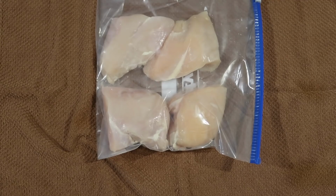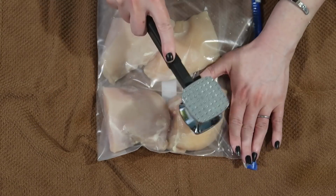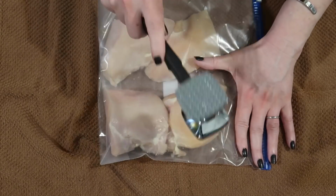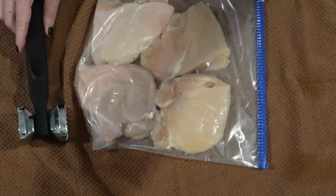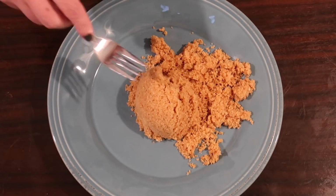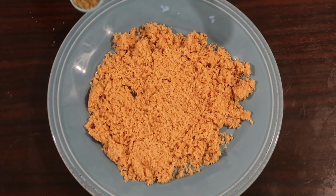So to start with, I'm using 2 large chicken breasts that I cut in half for this recipe, put them into a freezer bag, and I'm just pounding them out with a meat mallet to about 1/2 inch thickness. In a plate, I'm adding 1 cup of crushed pork rinds. I always just do a couple bags of these in a food processor and stick them in a plastic container for when I need them.